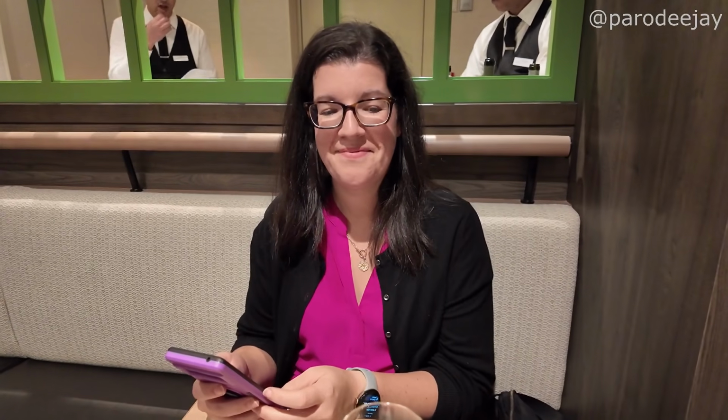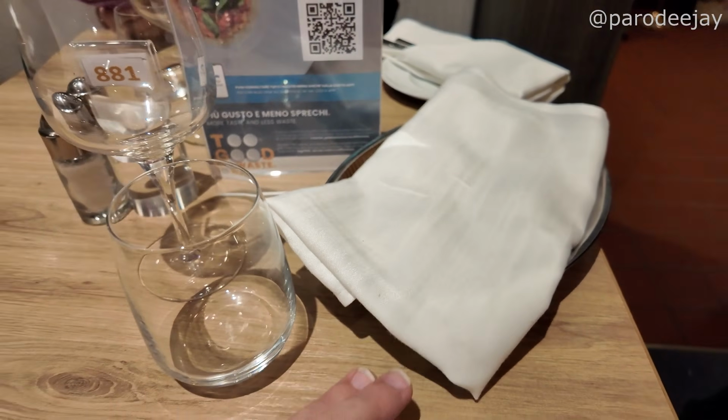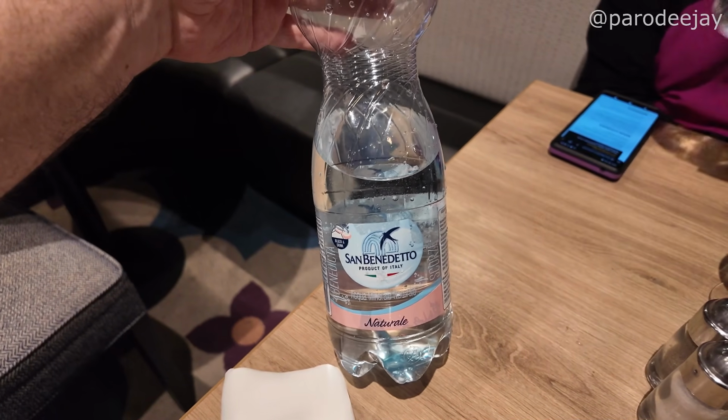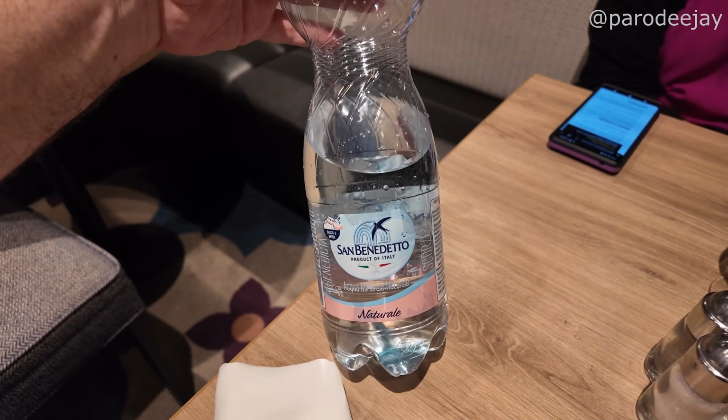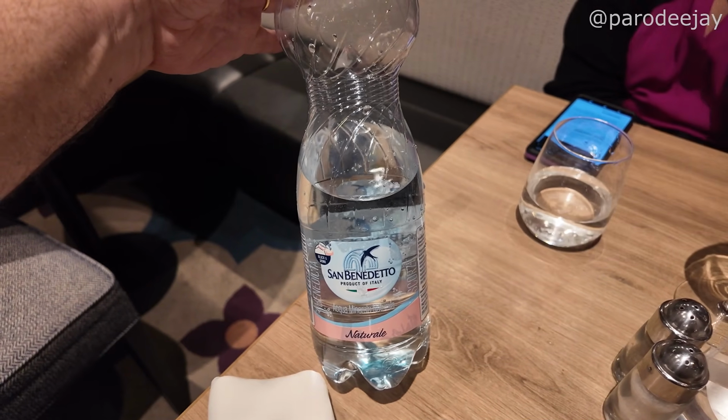We have got a cozy little seat right over here in the corner. We've got a QR code for the menu. We got bread already on the table. And we did learn before coming on here that the only way to get water at dinner is to either have a drink package or buy bottles of water. So we have purchased a large bottle for tonight.